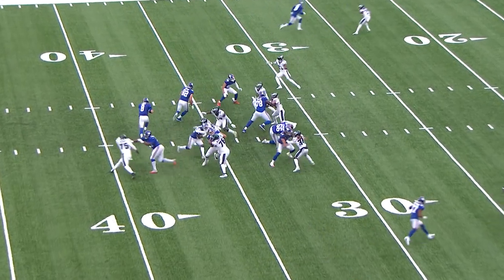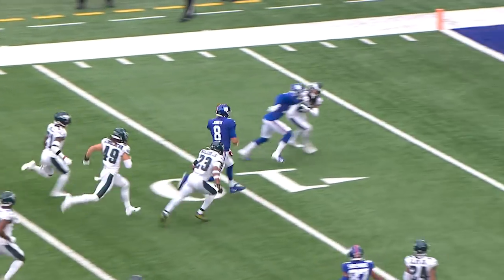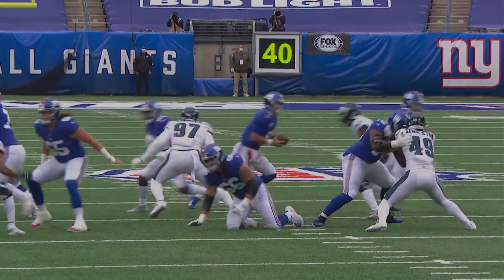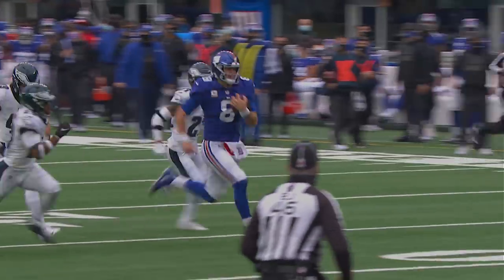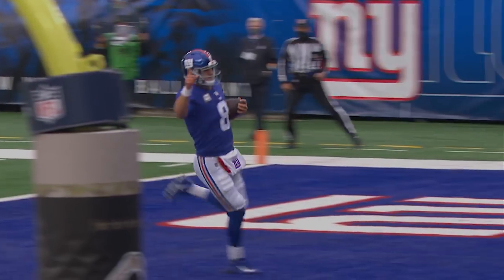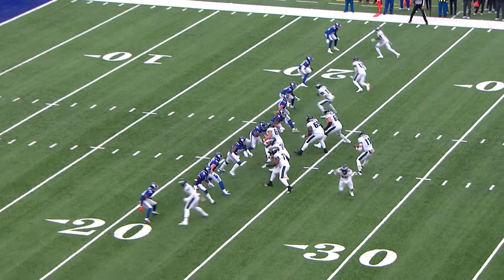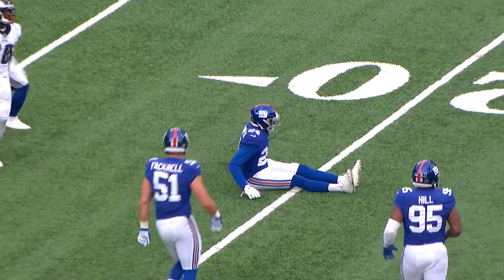Jones out of the gun, hand off Gallman, runs right into, no, Jones keeps it, he runs left to the 20, 10, 5, and he's in for the touchdown! 34 yards for Daniel Jones, he faked me out again. To Gallman, and Jones goes around the left end, and this time he doesn't fall down, and it's a giant touchdown.